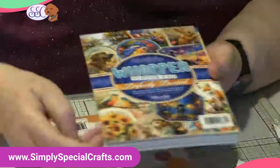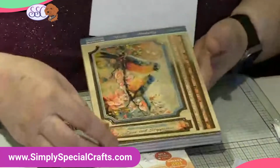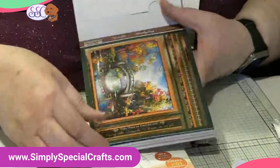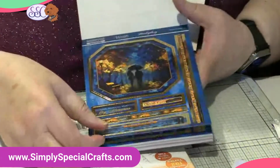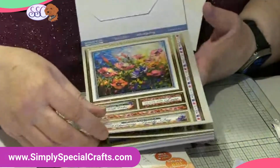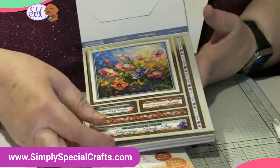Perfectly painted Whopper Topper set. Look at these. You guys love these Whopper Toppers. There's the birds. Beautiful bridge. Walking in the park. Beautiful flowers. You pretty much get everything except the background paper with these.